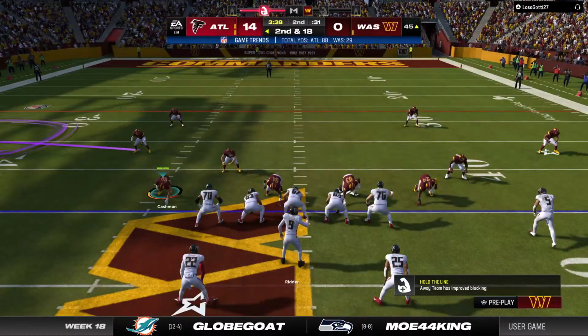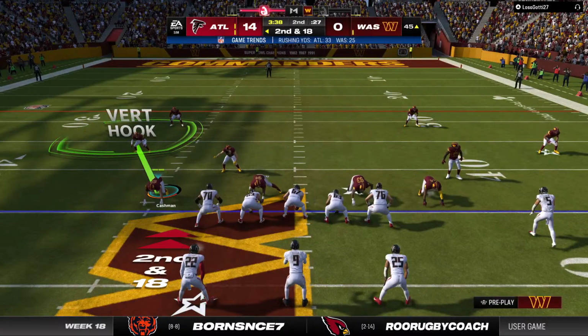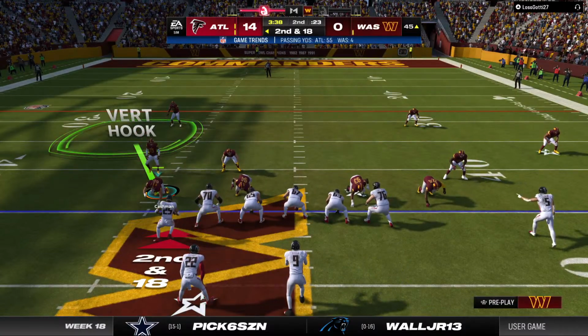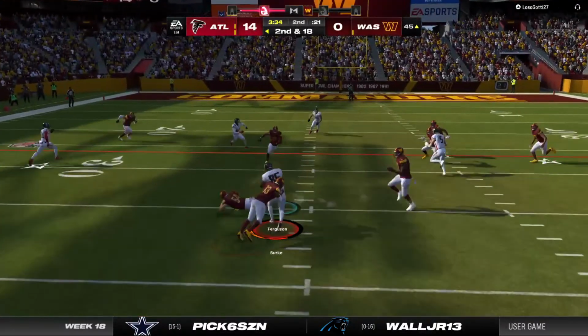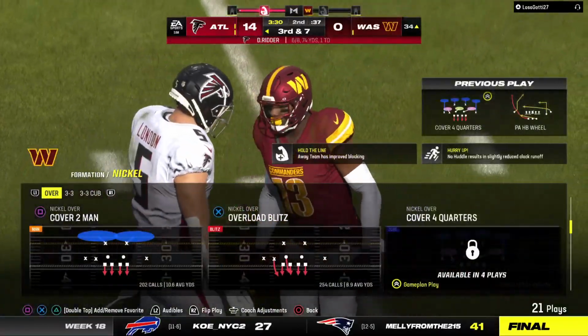Ready? Looking to throw it here. Ritter, he finds his man. Complete. That's Burke. They get 11 back on that one.